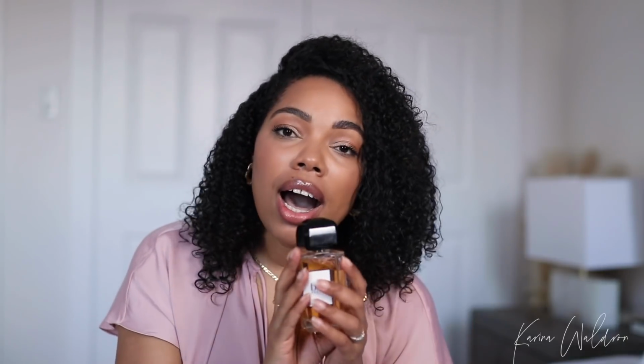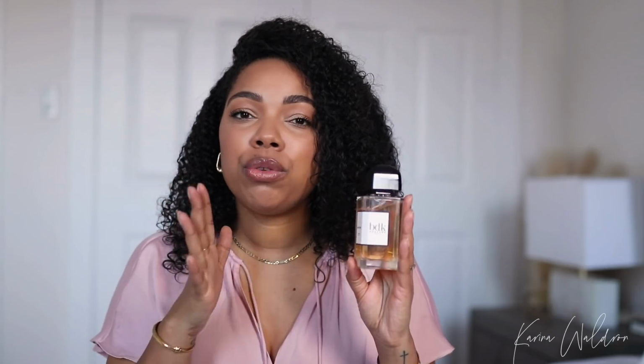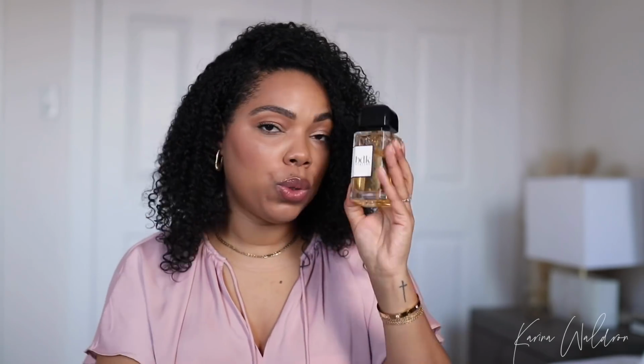But this scent is just so gorgeous that I can overlook the lasting ability and just take a vial with me in my purse and spray myself again because I love it that much. To me, out of all the ones that I've tried from BDK, this one is my favorite, 100%. So that is Soir from BDK.